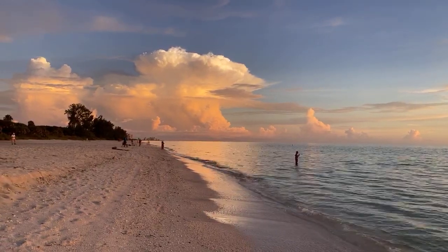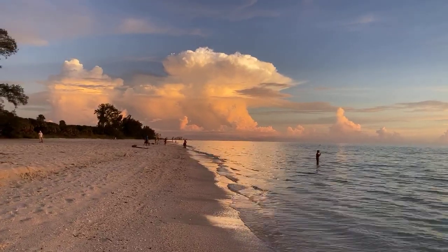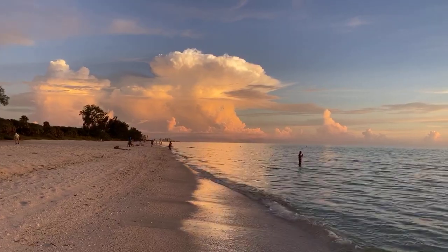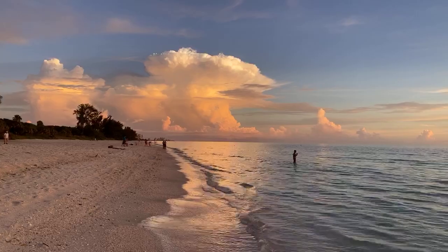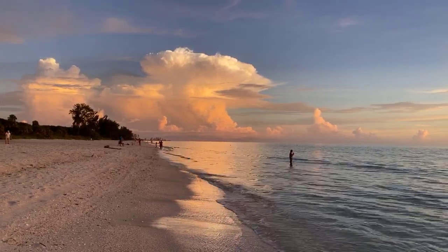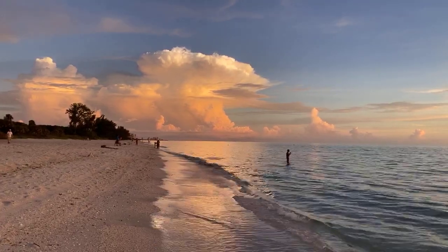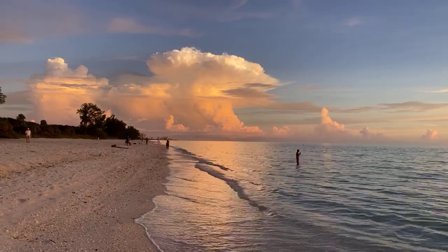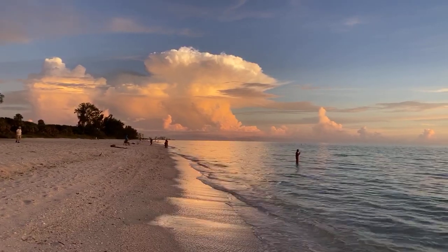Those clouds are just incredible, the colors. Wow. How many times do I say wow in a live feed? I bet you can't count them all. That is just... There are no words to describe that. No words. Thank you, Lord. Thank you, thank you.